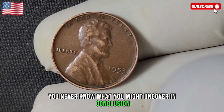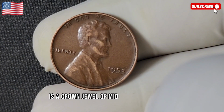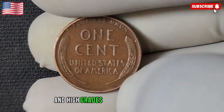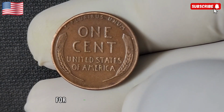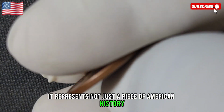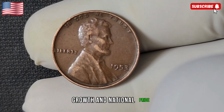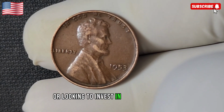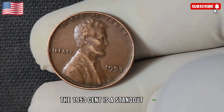In conclusion, the 1953 Lincoln wheat penny with no mint mark is a crown jewel of mid-century American coinage. Its beauty, scarcity in high grades, and remarkable value make it one of the most sought-after coins of its era. For collectors and enthusiasts alike, it represents not just a piece of American history, but a tangible connection to a time of change, growth, and national pride. Whether you're hunting for one to complete your wheat penny set or looking to invest in rare coins with lasting value, the 1953 cent is a standout choice.